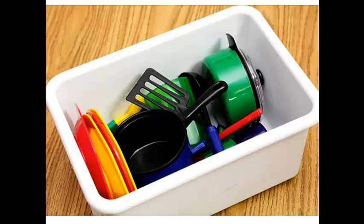And I label each end of the tub with a picture of the dishes. And then I also label the shelf with a picture of the dishes. So they just take all the dishes, put them in the tub, put the tub on the shelf, and it makes for a really quick and easy cleanup. And also, when these things are put away, when kids are not supposed to be playing with them, they're not tempted to touch them when they walk by if they're put away.